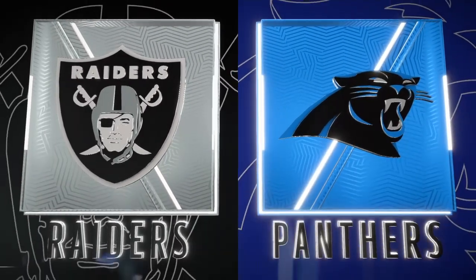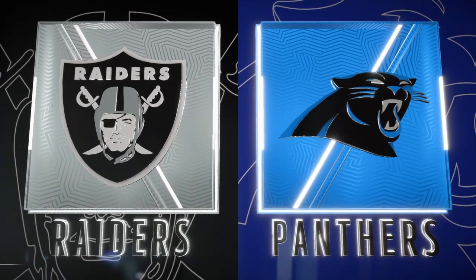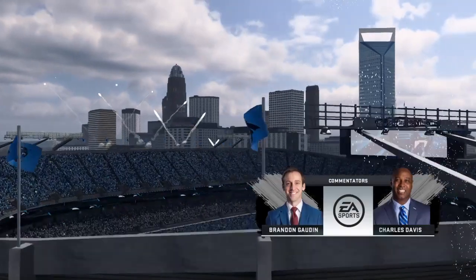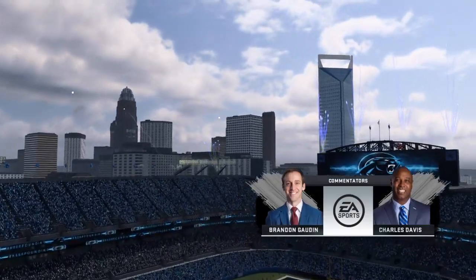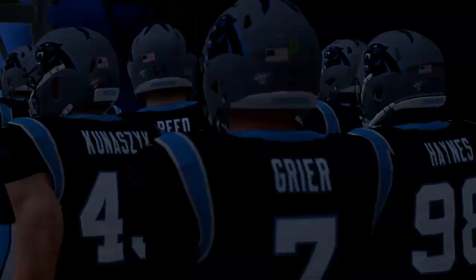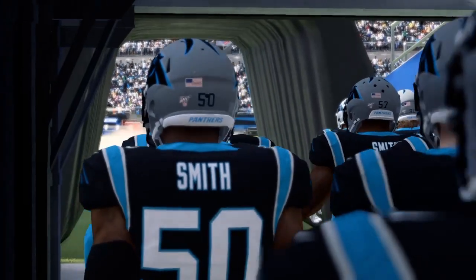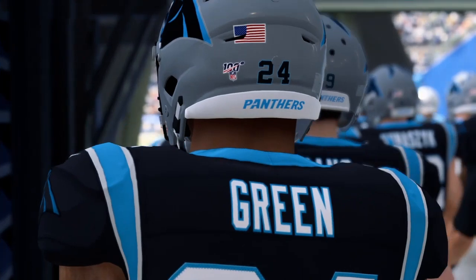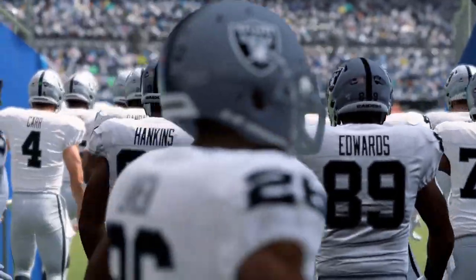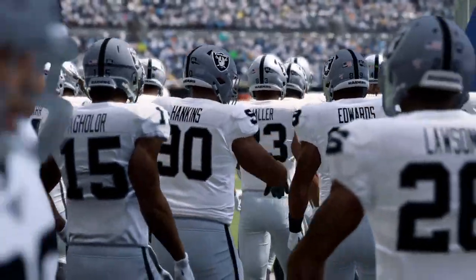That, let's get up to Charlotte. Standing by our broadcast team, Brandon Godden and Charles Davis. Okay, Coach, thank you. EA Sports coverage of the National Football League is in uptown Charlotte, North Carolina at Bank of America Stadium. Just a moment ago, the lights, the cameras, the action, all the pyrotechnics, everything was ablaze, everything was allowed here in Bank of America Stadium as Carolina emerged from their tunnel.